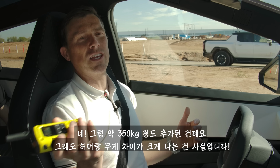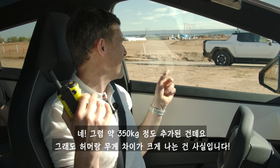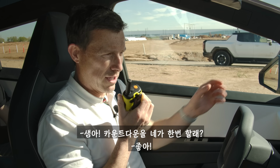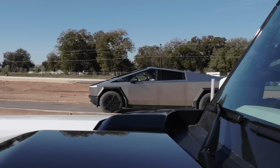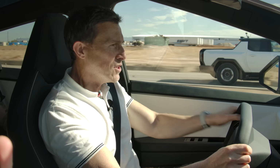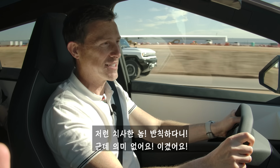So yeah, 350 kilos we're talking probably that I've just added to this, which still doesn't get anywhere near the weight of that. Do you want to call this one in, actually, Sam? Okay, get level, get level, get level. 3, 2, 1, go! Hey, you cheated! You absolutely cheated. It doesn't matter. It's irrelevant.